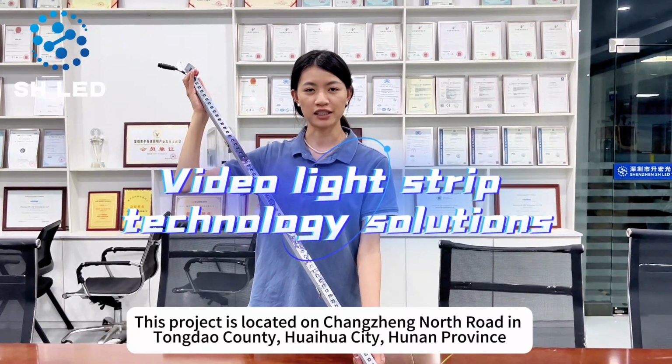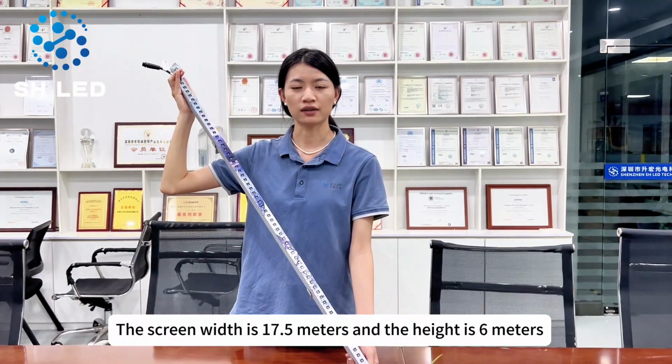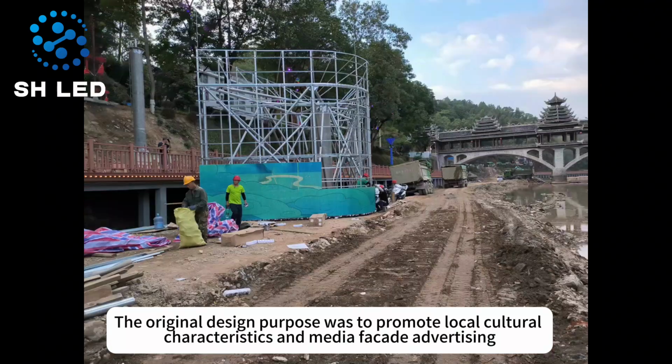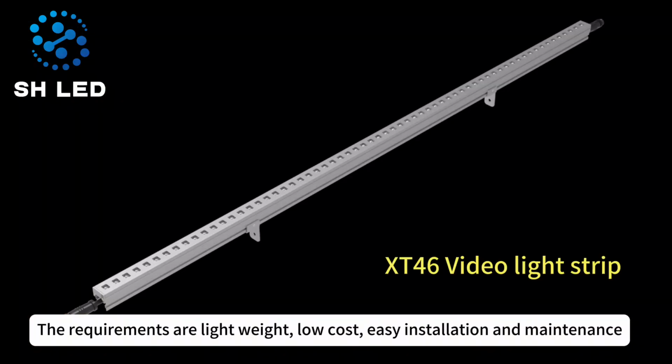This project is located on Changshan North Lulian, Tongda County, Huaihua City, Hunan Province. The screen width is 17.5 meters and the height is 6 meters. The original design purpose was to promote local cultural characteristics and media facade advertising. The requirements are lightweight, low cost, easy installation and maintenance.